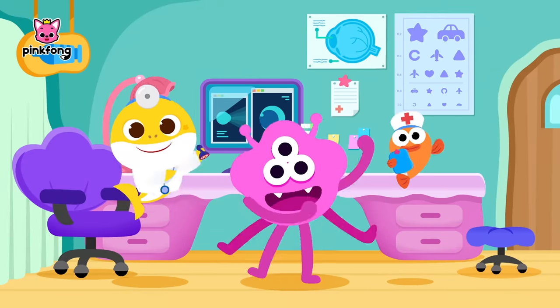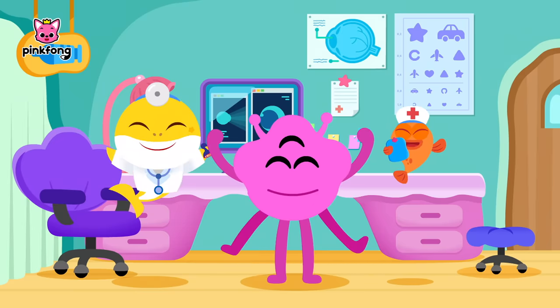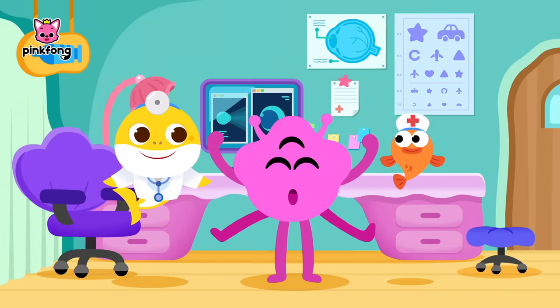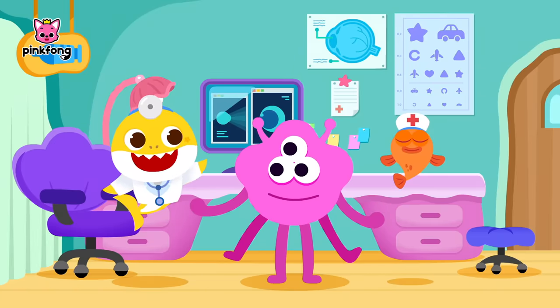The alien doo-doo-doo-doo-doo doesn't hurt doo-doo-doo-doo-doo anymore. Doo-doo-doo-doo-doo, treatment done! Beep, beep, beep, boop. We're so glad you're all better!